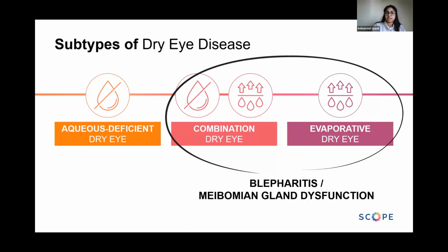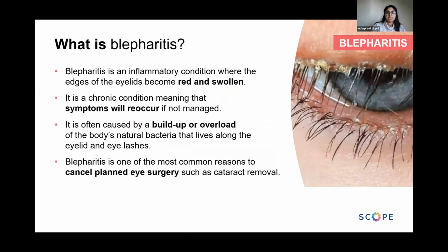So what is blepharitis? I think Elise was saying roughly that you guys see quite a lot of blepharitis in your clinic. So we'll cover that. Blepharitis is inflammatory. I've got a brief little picture there of blepharitis. You can see the scales on the lashes, the crusting, and it's an overload of bacteria. We all have natural flora as humans, but this is an overload of that bacteria. And it's a chronic condition, so patients can manage it.